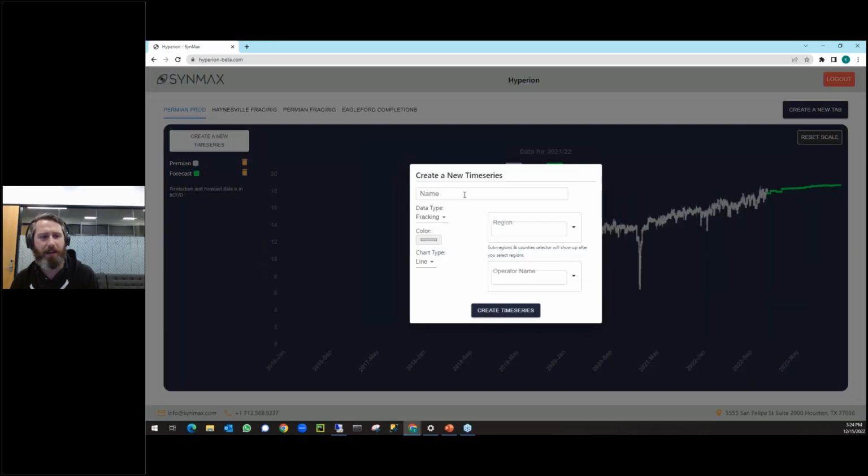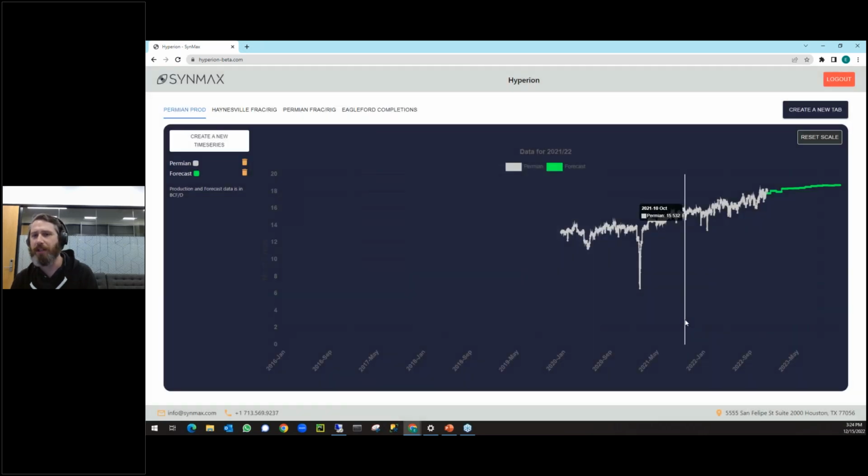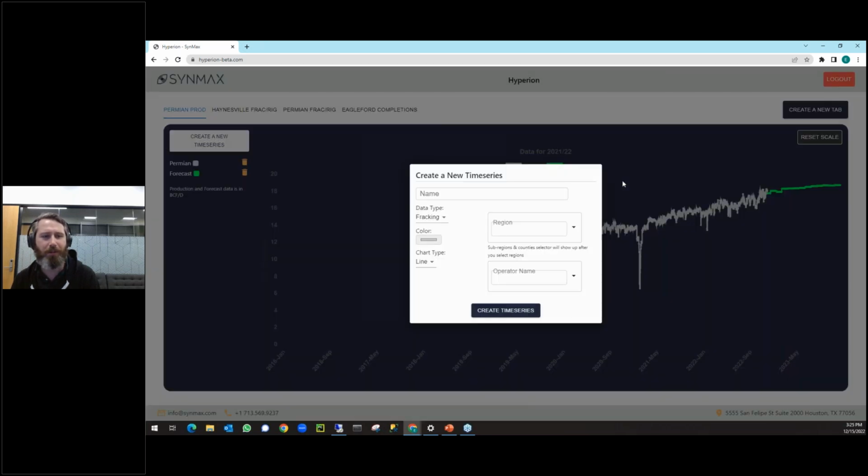I can add in whatever type of time series I want. So every data set that SynMax provides is available, everything from the completions and the docs, the forecast, production, rigs, to be added in a customized time series on a customized tab. And then of course, when you leave, this is going to be saved. Down the road, we're also going to make it possible for you to share these, right? You can send these tabs to other people in your firm or even outside of your firm, other Hyperion customers, if you're interested in that. But what I've done here for just a quick demo is I've created a new time series and I've added in Permian production, right? So one of the deficiencies I heard from way too many people was, why is the Permian cut in half? Well, that's a long answer, right? Half the Permian's in New Mexico, half the Permian's in Texas.